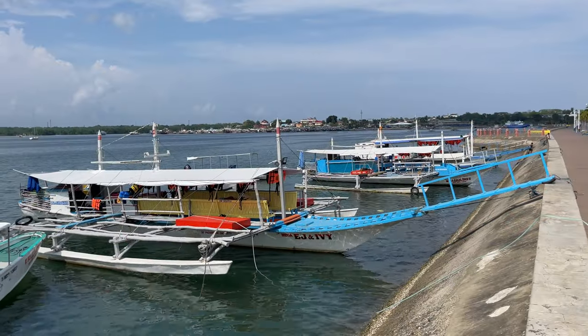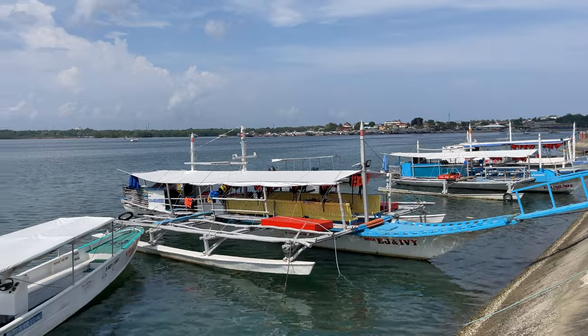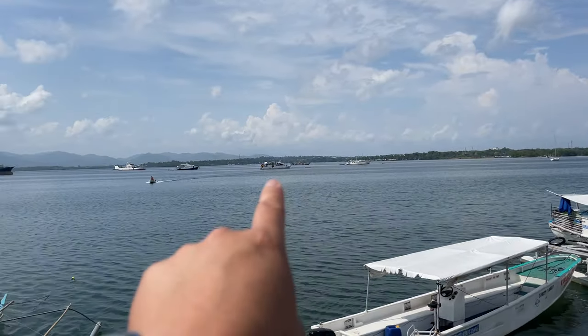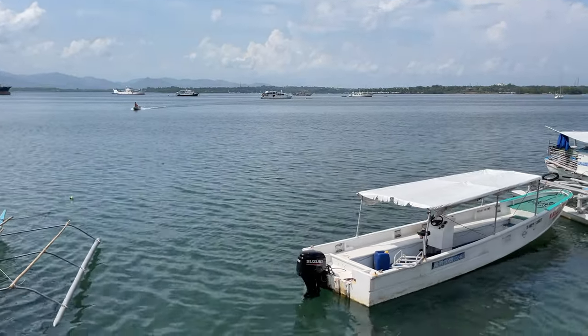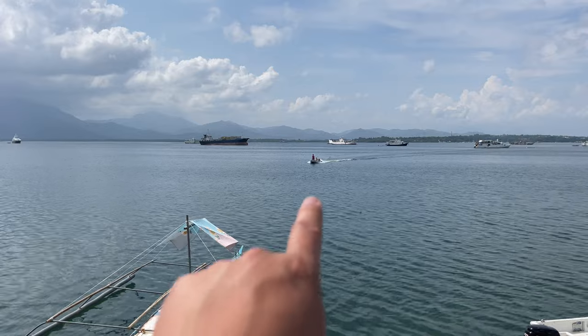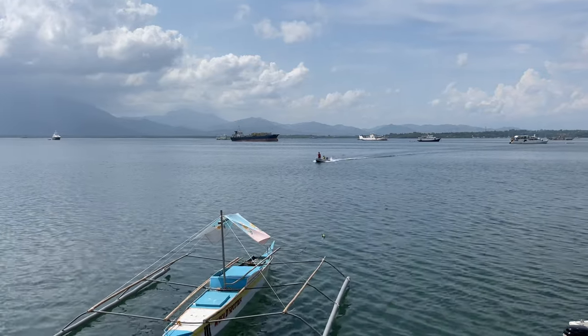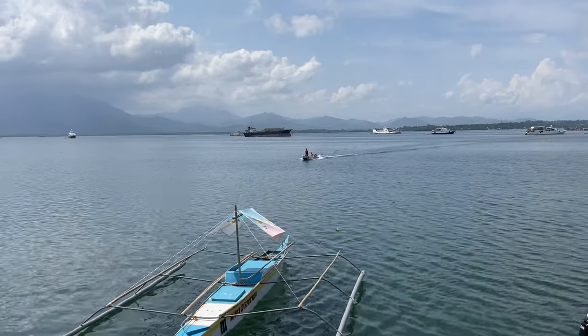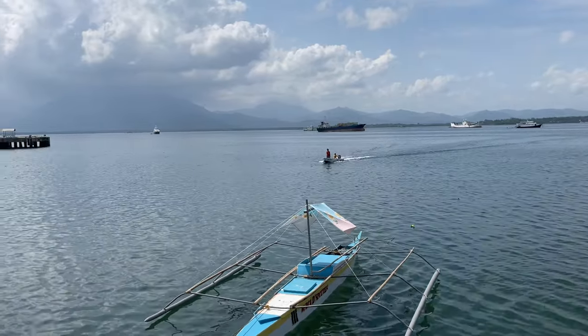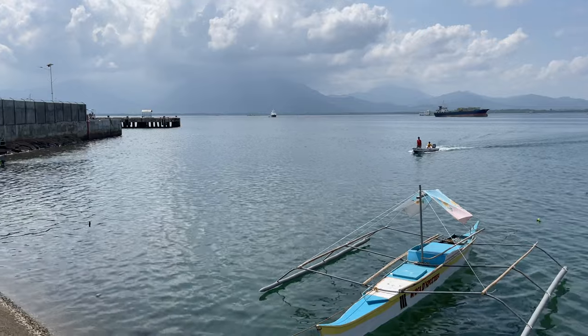So this is the port of Puerto Princesa. As you guys can see, there's a lot of different boats out here. Our boat is actually moored out there. It's too shallow for the boat to come here. So what we have to do is use a little tender, a little dinghy, which is coming right now. That dinghy is gonna come here and that's what we're gonna use to transport our gear, all our supplies, and the people to and from the boat. So let's get it done.